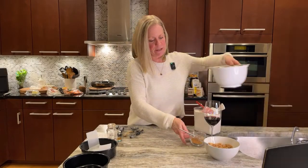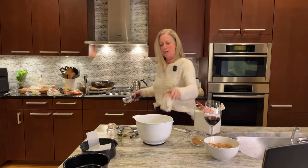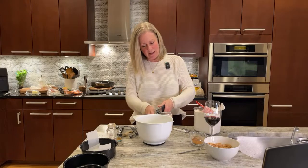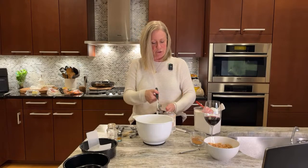Let me put these over here. And of course, this is going to involve pumpkin. So I'm going to open up my can of pumpkin. This is a small one. I usually get the big can when I make all my pumpkin bread for Thanksgiving, and I always make pumpkin bread for Thanksgiving. Do you guys make pumpkin bread for Thanksgiving? Actually, that's a good question.